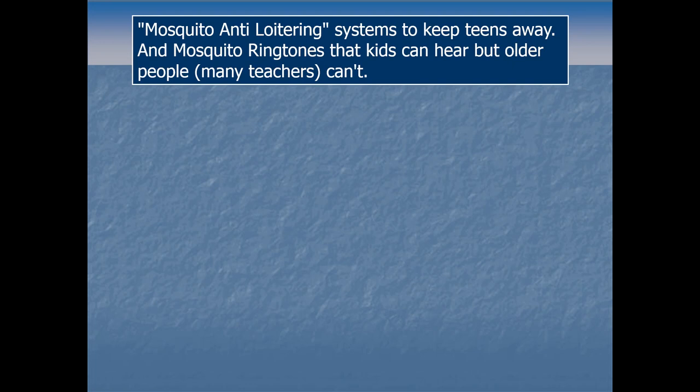For example, one of the earliest applications was what were called mosquito anti-loitering systems. People would put this out near businesses where teens would hang out and loiter, especially outside of business hours, or if they just didn't want those teens nearby. They'd put out a really high-pitched sound that we know people who are 30 or 40 can't hear. People who are old can't hear this, but people under 20 can hear these super high-pitched frequencies. So they would be constantly playing these annoying high-pitched tones all day long, and these kids would be annoyed by it and leave. So it's an anti-loitering system, but it doesn't bother the older people who don't even hear it.